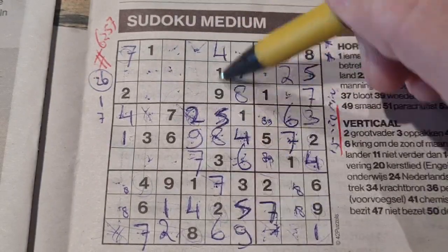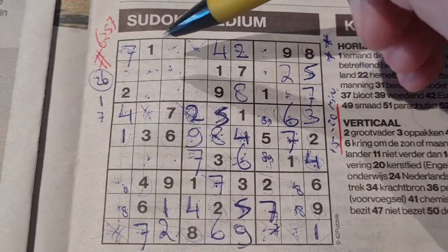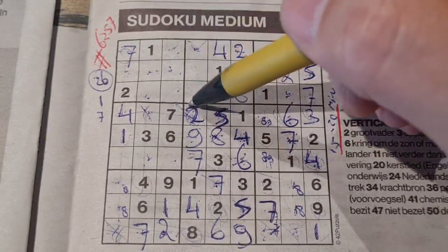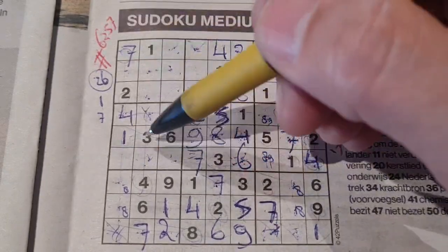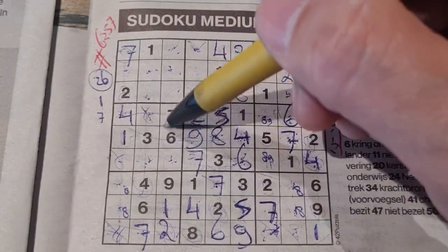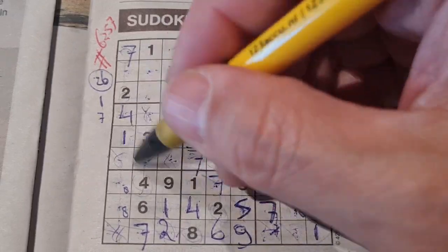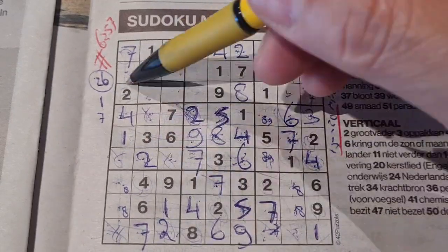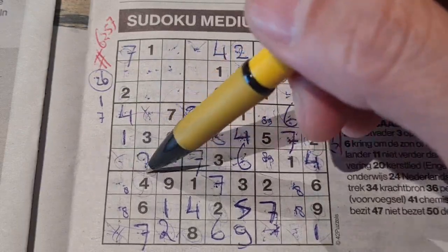Two in this column, two in the middle column, in the column next, the only place left for the two should be there. Two in this row, two in the middle row, so in the row below, only three places left for the two: here, here, or there. We see two in the first column, no two there, two in the third column, no two there. Only place left for the two in this big square should be there. And all the twos are used.